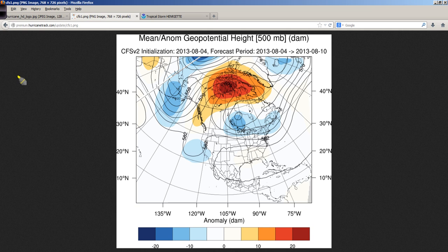And so this is the departures from normal for the steering layers and the middle layers of the atmosphere. Blue means generally below normal or below average heights, where the air is more troughy in nature. There's more of a trough signal in the atmosphere. And when you see these blues and the deeper blues, that is indicating your anomalies on the low side. And conversely, when you have these oranges and reds, those are positive anomalies in the height field.